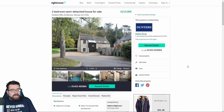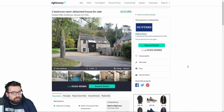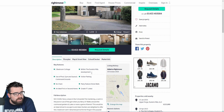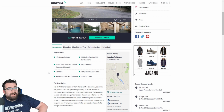means we can afford a 2-bedroomed semi-detached house in Dunkirk Mills, Inchbrook, Stroud, which apparently is just down the road. I don't know Gloucestershire very well. I'm sure some of you can tell me all about it. But this is a 2-bedroom cottage within the Dunkirk Mills development. Use of the pool, gym, sauna and communal grounds.